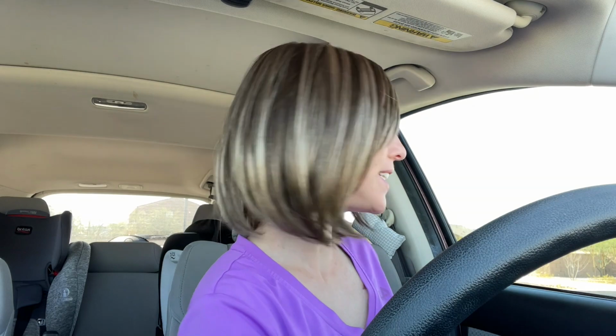Hi, so this is the wig. This is the wig that we chose. I love it. I'm very, very happy with my choice. I'll see if I can give you a back view. But yeah, this is it.